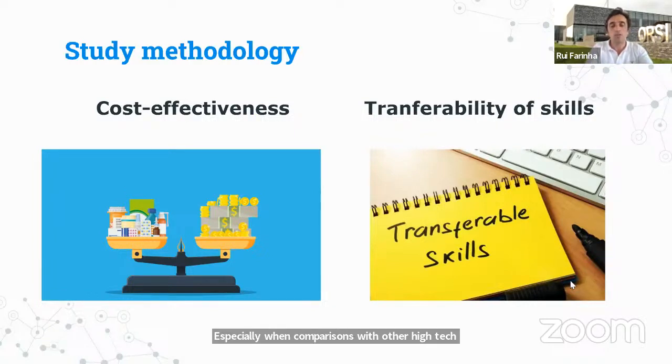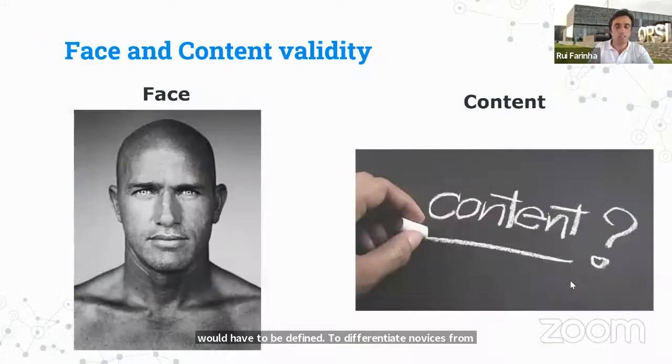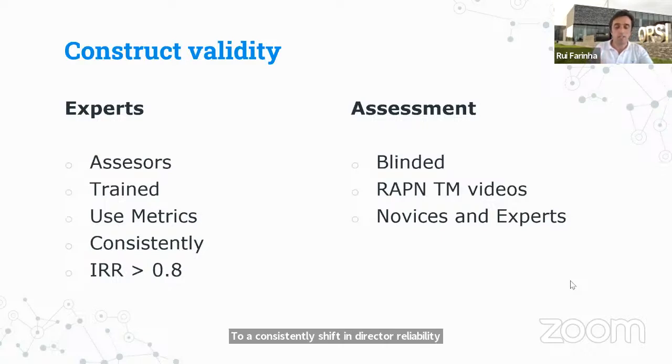Also, studies on the transferability of skills from the training model to the human patient will have to be done. Procedure-specific level criteria, skill level criteria would have to be defined to differentiate novices from experts. Face and content validity questionnaires would be employed immediately after experts used the training model. For construct validity studies, expert assessors would be trained on the use of the model, specific metrics, up to a consistently achieved inter-rater reliability above 0.8, and only then they would start the blinded assessment of training model videos done by novices and experts.